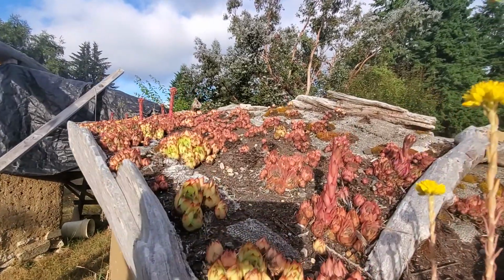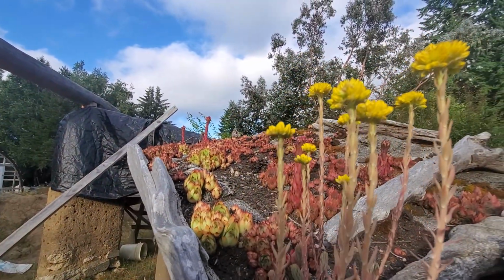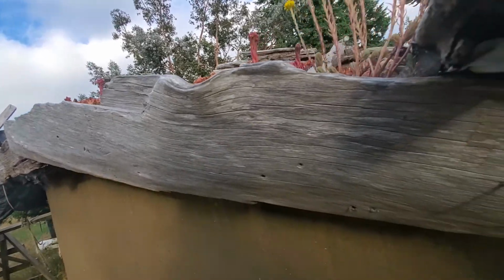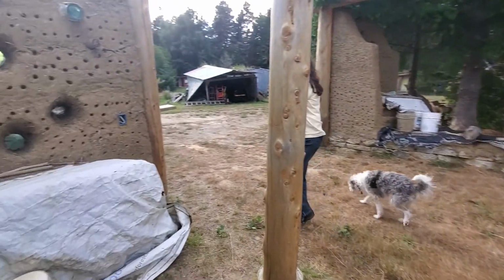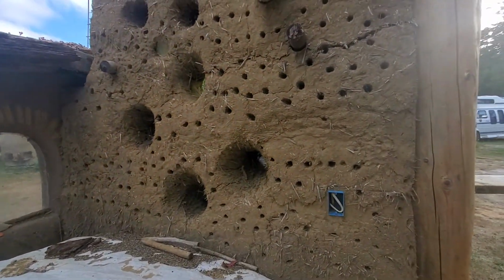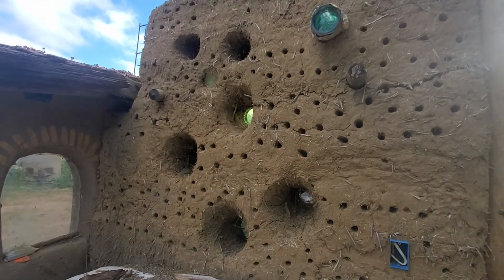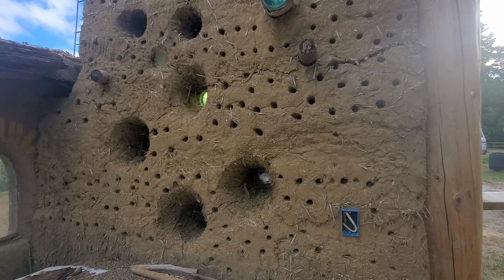What are these cool things that grow here? Those are all the little hens and chicks. I've never seen them that color before, but they're so beautiful. This is our only monolithic adobe wall. And you'll see major cracking, because when you put the hog panel in, cob sinks and hog panels don't. That's what happens.